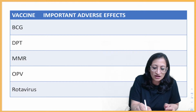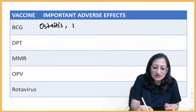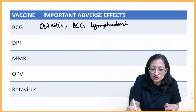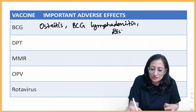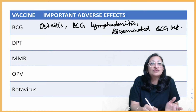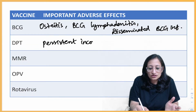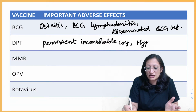So BCG, what are the important side effects? So BCG can lead to osteitis. It can cause BCG lymphadenitis. So that is how, from a given question, you know what all things we should read around it. We should know around that topic. So BCG lymphadenitis, then there's something called disseminated BCG infection. Now, the side effects of DPT are like persistent inconsolable cry. Then there's something called hypotensive hyporesponsive episodes. Okay. HHE.